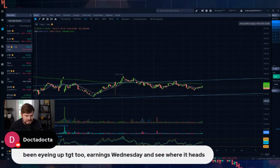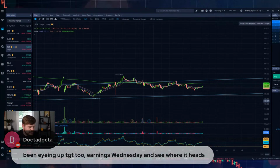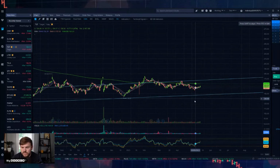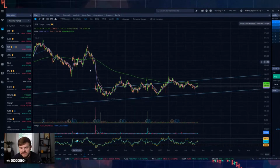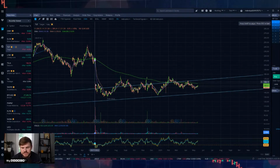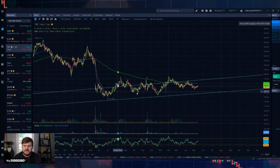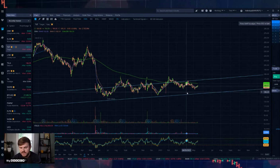We got Doctor. He said we've been eyeing Target, earnings Wednesday, see where it heads. Exactly. So that's why I am saying right now this is a hold, wait, and watch because we have this huge gap here stemming down from 207 bucks. Came all the way down to 134. Incredible buy opportunity if you got it. If you didn't, the opportunity is still there. We just have to wait until the timing is right.